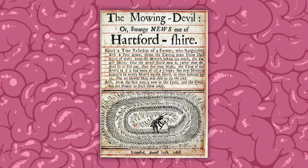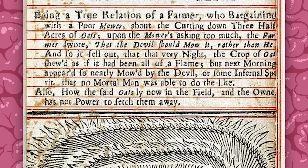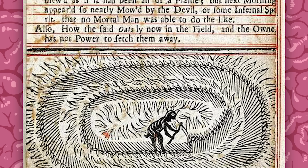The term crop circle wasn't coined until the 1980s, but one of the earliest recorded instances of a crop circle-like phenomenon comes from an 1678 English woodcut pamphlet known as the Mowing Devil. That's actually kind of sick. The pamphlet tells of a farmer who, refusing to pay a laborer to mow his field, swore he would rather the devil mow it instead.